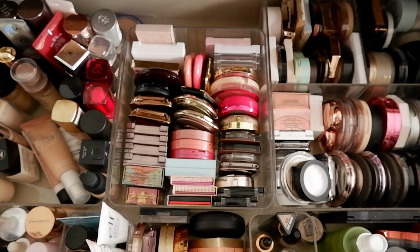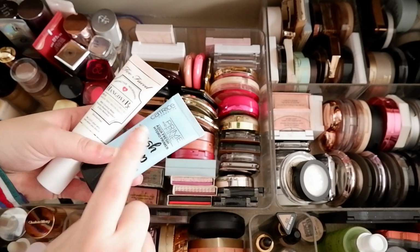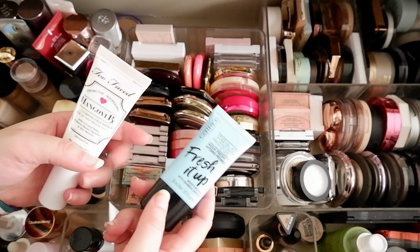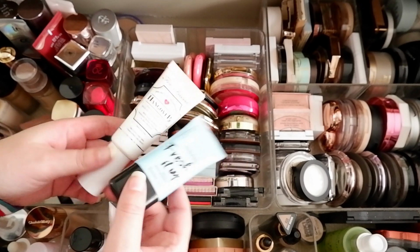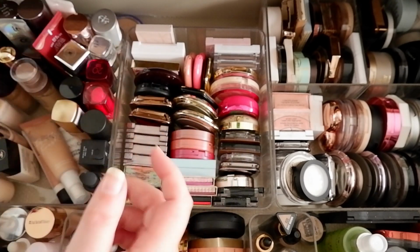And now I need a primer. And I'm a bit stumped. These 2 are some of my all-time favorites. This now has been discontinued. Sad, but they have come out with a new hydrating primer, but I can't buy it yet because it's still out of stock.